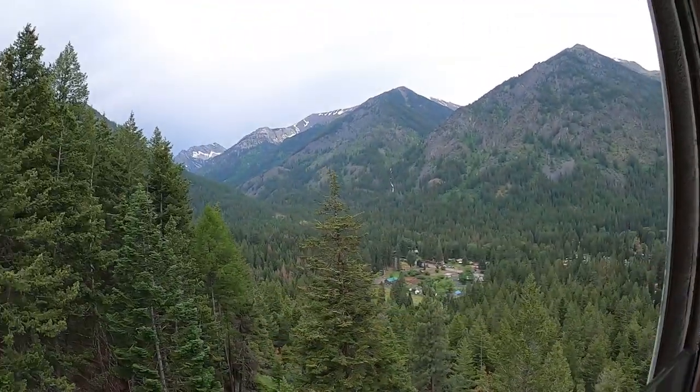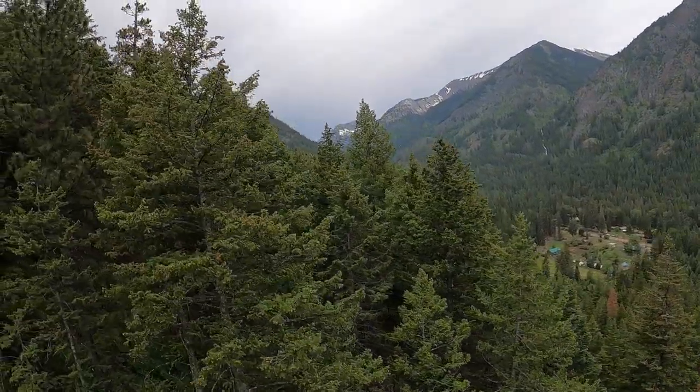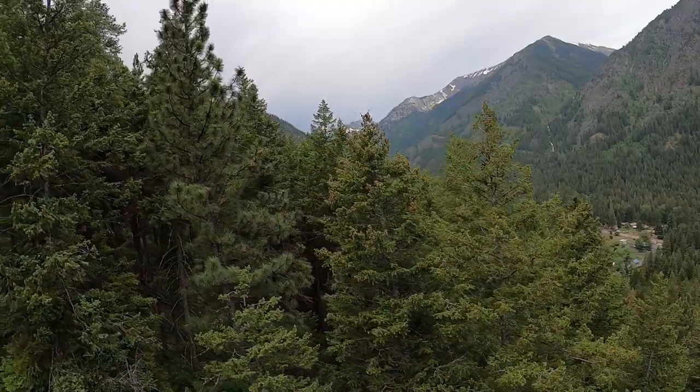Morning everybody. Right now we are on the Wallowa Lake Tramway and we are heading to the top. It's about 8,000 feet when we get up there. And right now this view is just incredible, and I am just going to let you guys soak it in. Should be a good day.